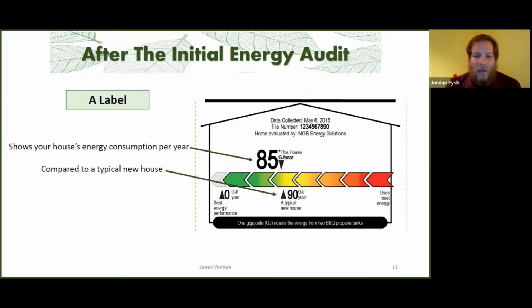It shows your house at the top there, the 85 being for this particular house. And then the lower number, the 90, is if a new house was built the same size as your house using building code, that would be the energy use for that house. So you can see with this particular house, it is more efficient than building code. And then the bottom left corner is the net zero. If you can generate some energy and have a super efficient house, you can get down to 0, which is kind of the goal.